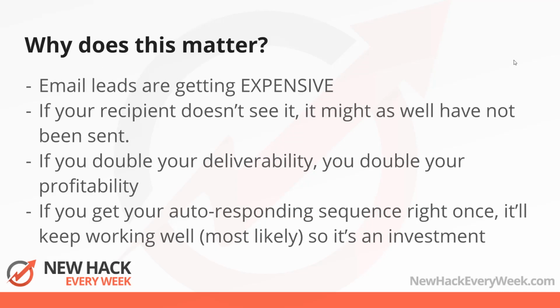So firstly, why does this matter? Email leads are getting expensive. It's because Facebook ads are getting expensive, which means it's harder to get a lead. It's getting more competitive, and so you're paying more for a lead. So the more you can get out of that lead, the higher chance you're actually going to make some money and get a return. So if your recipient doesn't see it, it might as well have not been sent.